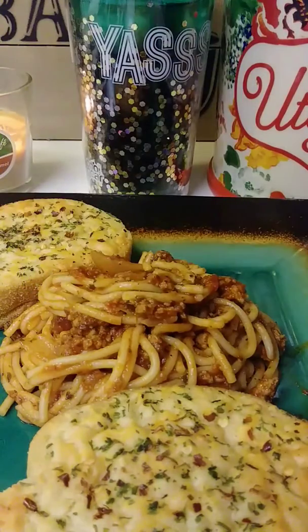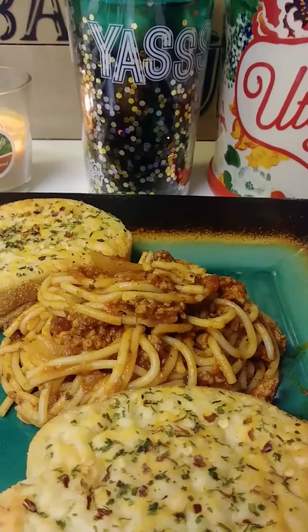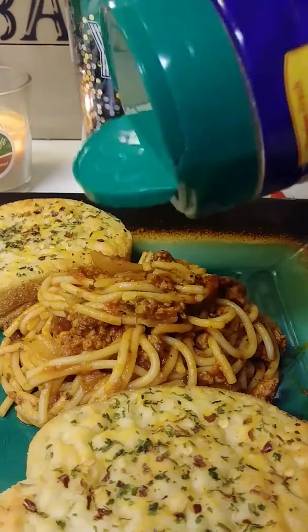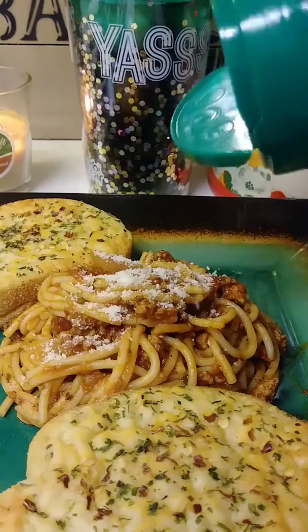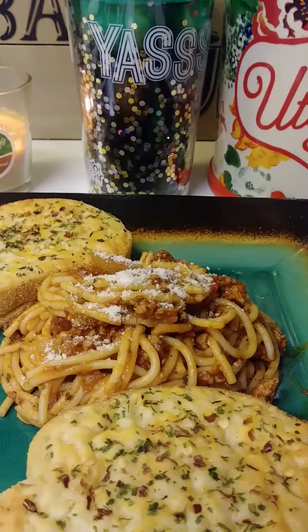I've showed this before. Yes, I have spaghetti. Again, it's been about a month, so I'm going to sprinkle a little of that on here, you guys. Bam! And that's it.